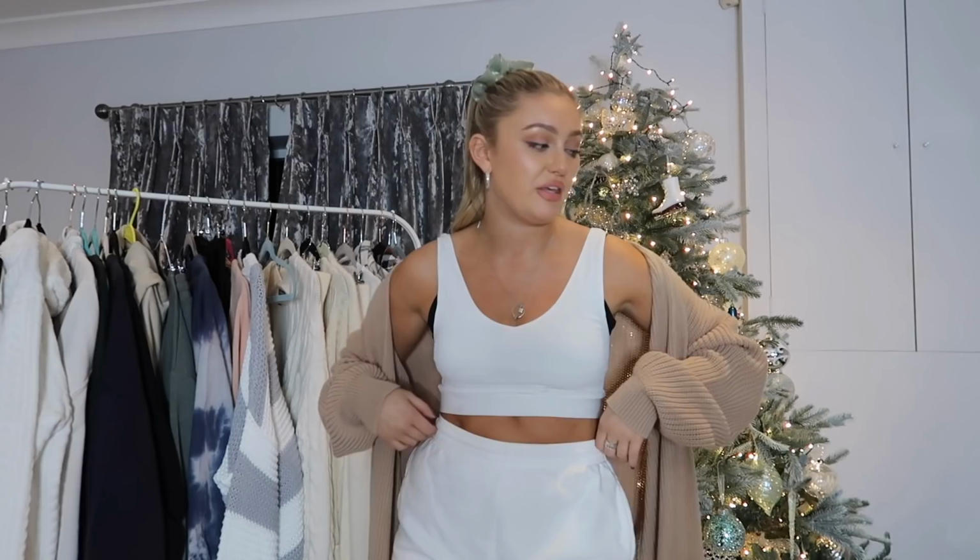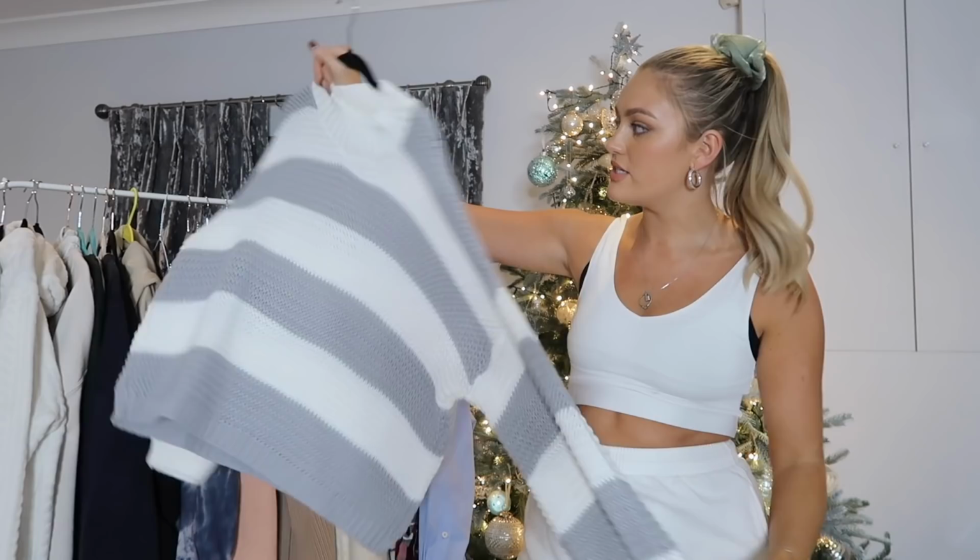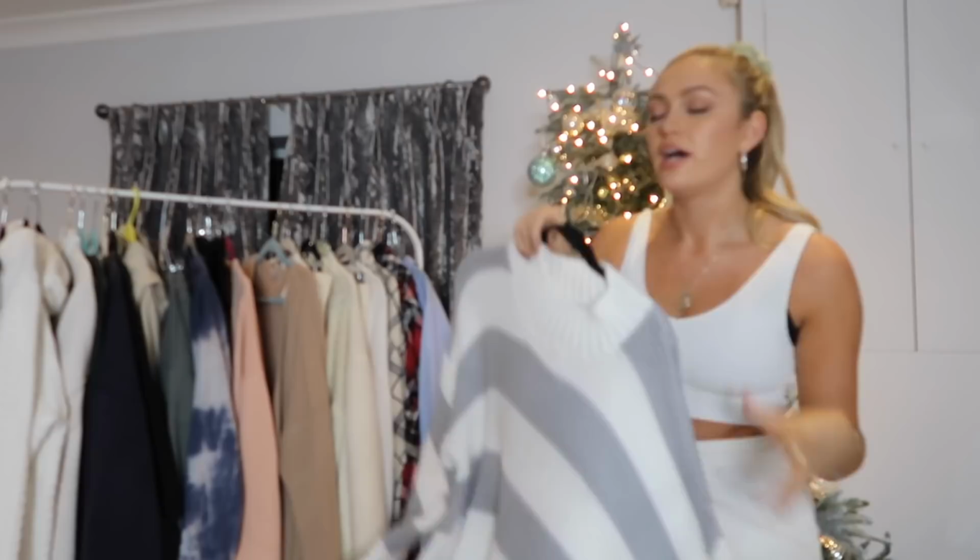Next up, I have a jumper. This is from the Billy Fairs In The Style collection. And I just was really drawn to the loose fit of this. I think that's really key. Same with the sweatshirts. I personally, if I'm going to be wearing loungewear, want it to be loose fitting. I don't want anything tight. I don't want anything uncomfortable.